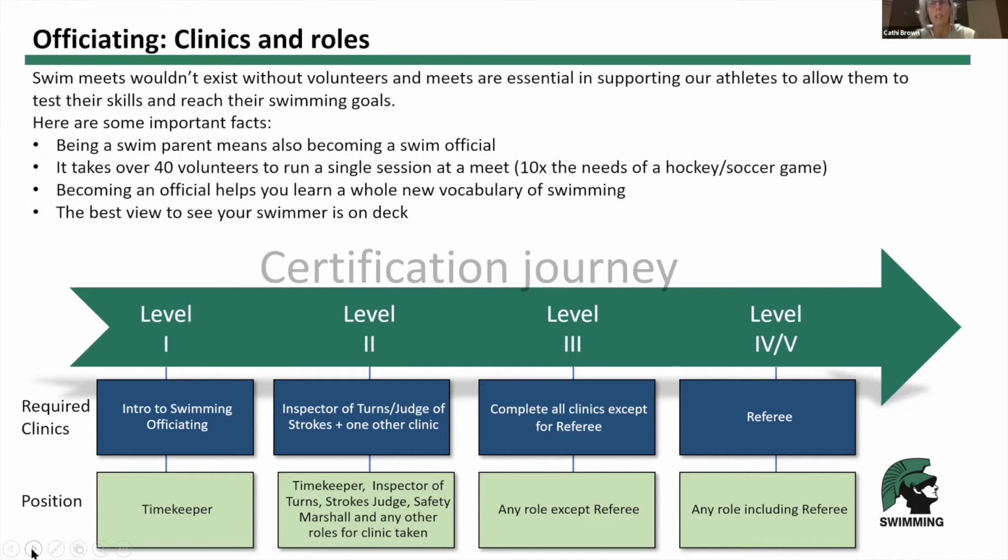Level 3 is a little bit different, because now with level 3, you basically have to do all of those different clinics except for one. And then you need to get experience on deck for each of those different clinics to achieve your level 3. The biggest jump is really between level 2 and level 3 in terms of the amount of work and clinics and time on deck that you need. And then level 4s and level 5s are basically taking a referee clinic and time on deck again in the role as a referee, getting experience.